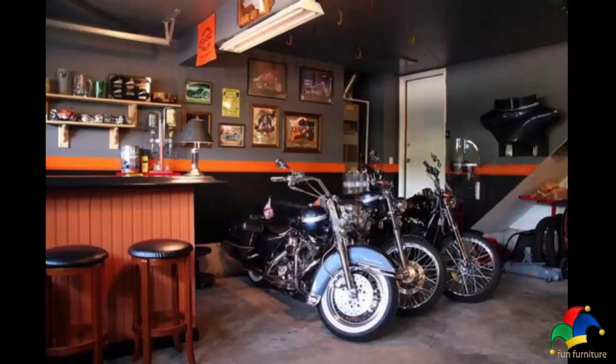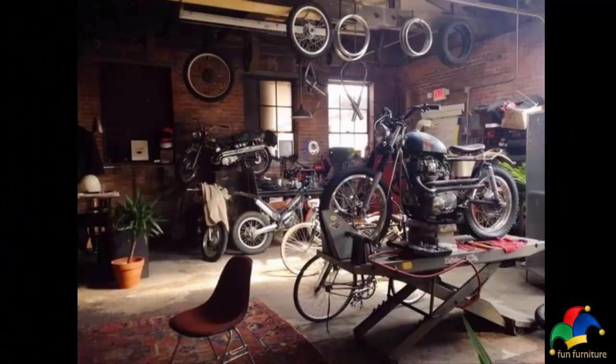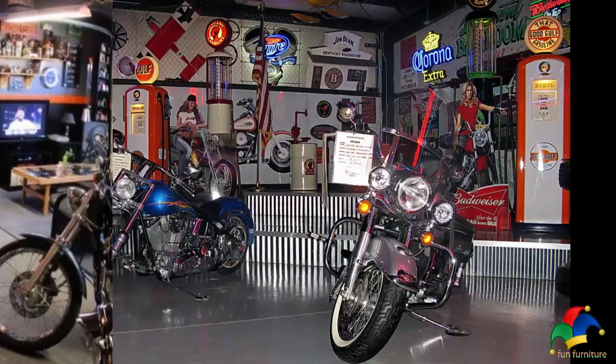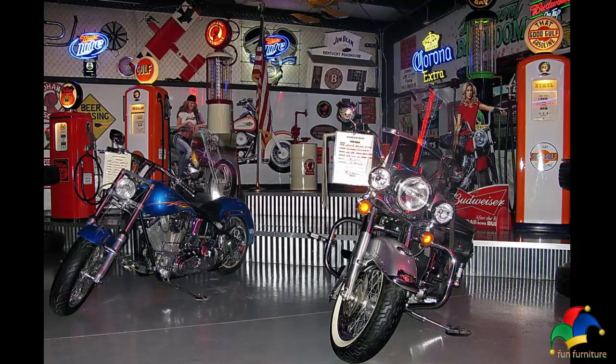In all honesty, I was really hoping that I was going to find some really great photos of motorcycles and man caves. And it fell short of my expectations, I have to admit. So here are 50 photos of some of the motorcycles and man caves that I could find.